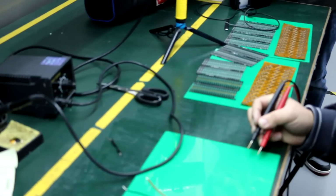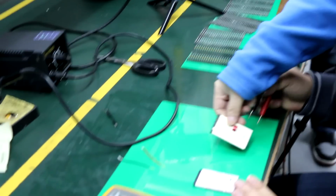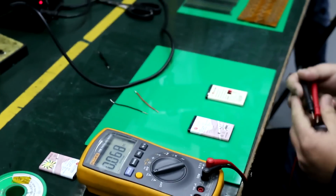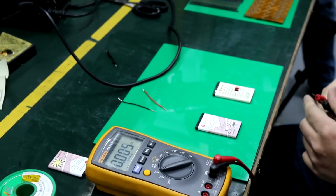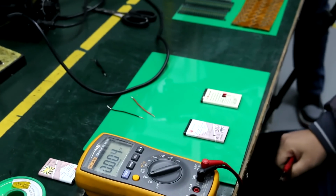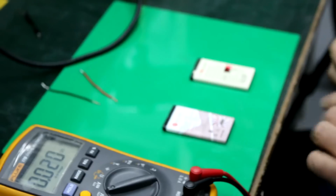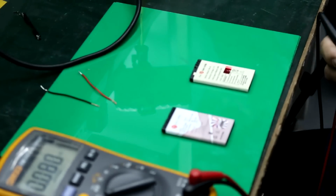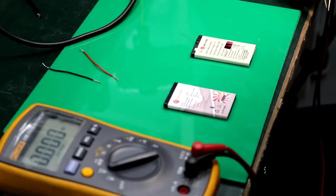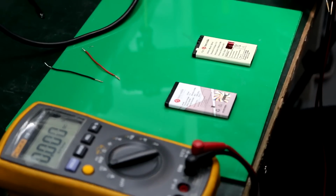Ito pinapakita na we have an original Cherry Mobile. Here, we have your Cherry Mobile battery on the left and a fake one on the right. The other one is your fake. So, pakita sa inyo kung ano ang magiging consequences kung yung fake battery ang meron siyang phone. May contact ka like yung positive and negative, which means na mas sasabog siya.